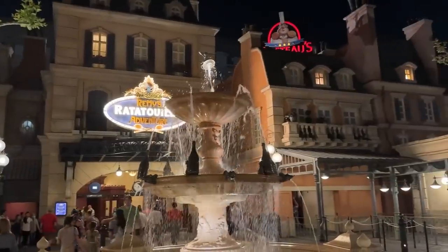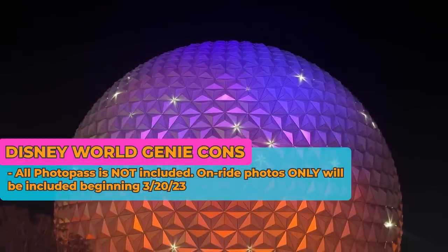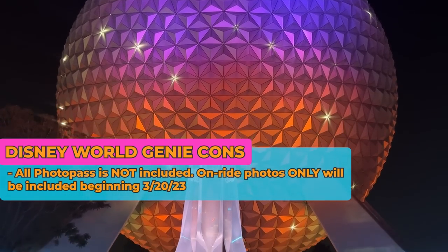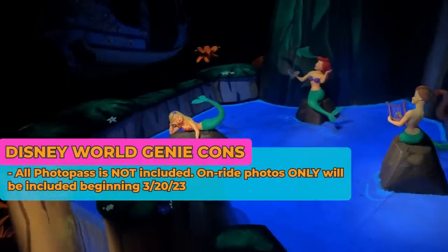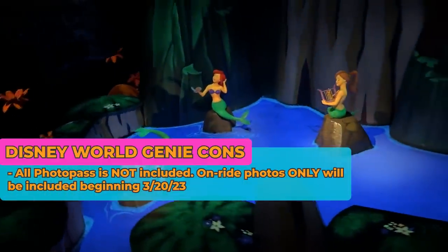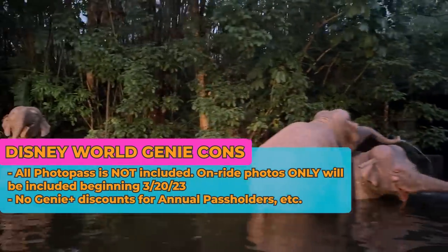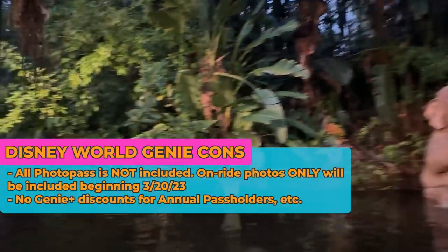Now, before we get into the biggest pro of all here at Walt Disney World, let's talk about a few of the cons. Number one, you do not get Photo Pass included like you do out in Disneyland. Again, later this month, you are going to start getting those on-ride photos, but as far as any photos you take with characters or with the icons or anywhere else with Photo Pass, you do not get those included with your purchase, and I think it's a nice touch over in Disneyland. Additionally, there are no discounts on Genie Plus here, so the way annual pass holders can get a discount in Disneyland, that does not apply here in Walt Disney World.